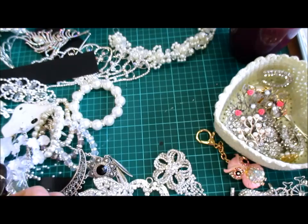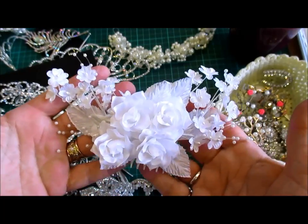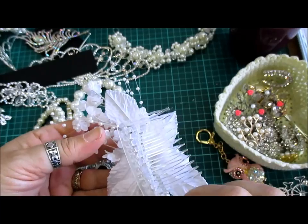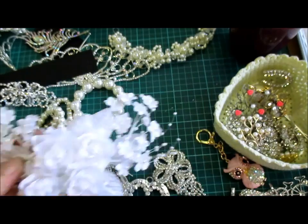Now, some of the wedding-y things. Let's have a look at this. One, that's the only one I've got. That's all I had left. It is a comb. They're not hard to make, but we'll go through and make some of these, I think, and share that with you.